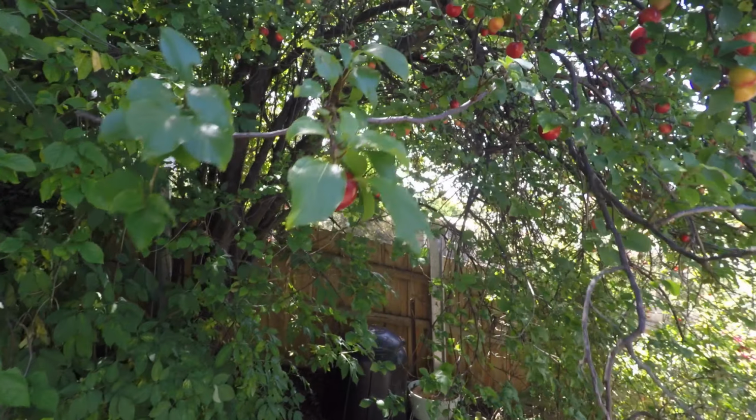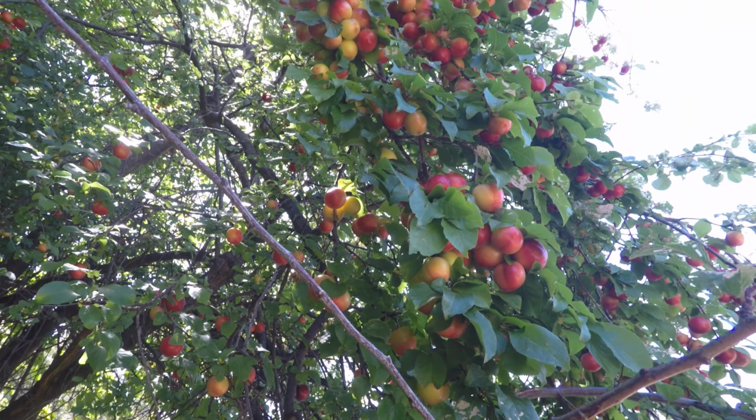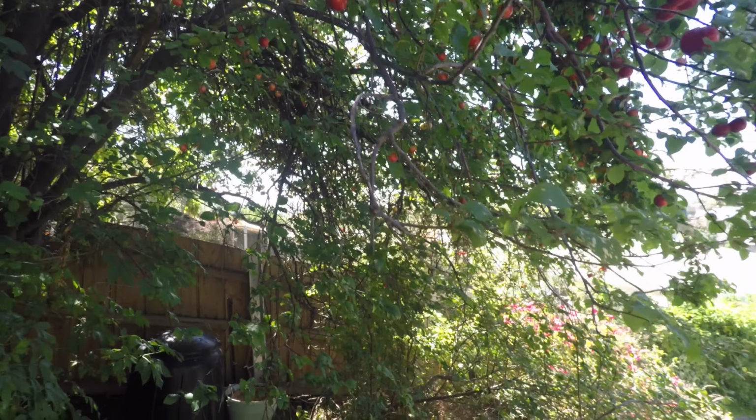So let me get on the other side of the camera and I'll walk you through, and then we'll walk down the hill here and show you the inside of the house. So anyway, here is the cherry tree that we've enjoyed. It's just been fabulous, and it's been loaded with cherries. We've picked several bowls, and there are several bowls left.